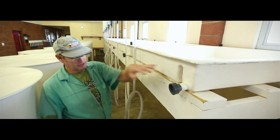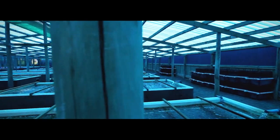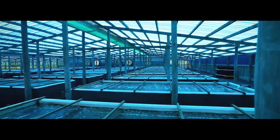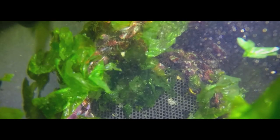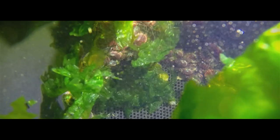Once they have spawned, the fertilized eggs hatch into larvae, which are then relocated to settlement tanks where they develop into miniature abalone. Here, they feed on microalgae that have been cultivated in the lab. Abalone are then transferred into new tanks where they are fed a diet of seaweed for a further 6 years until fully grown.